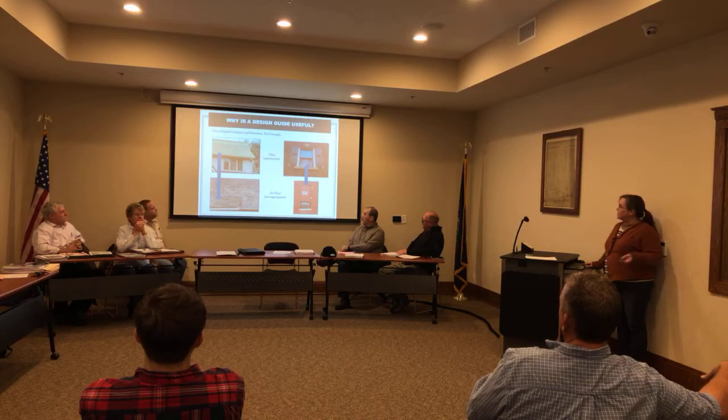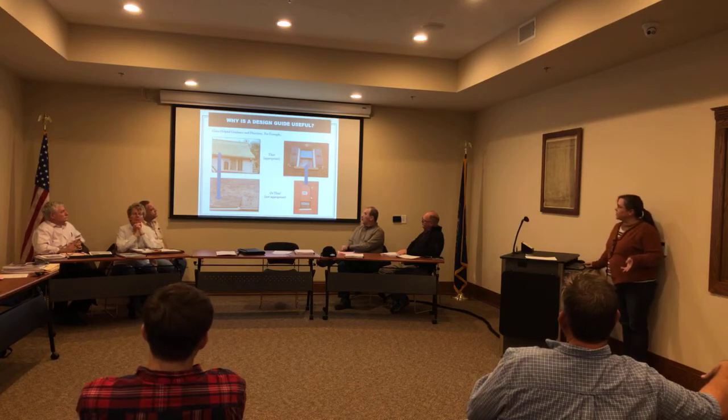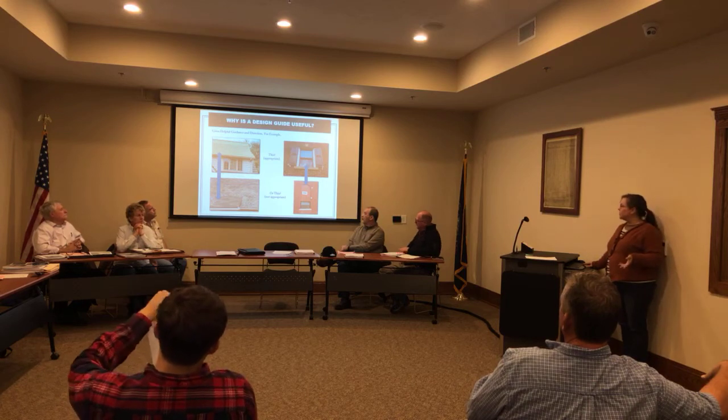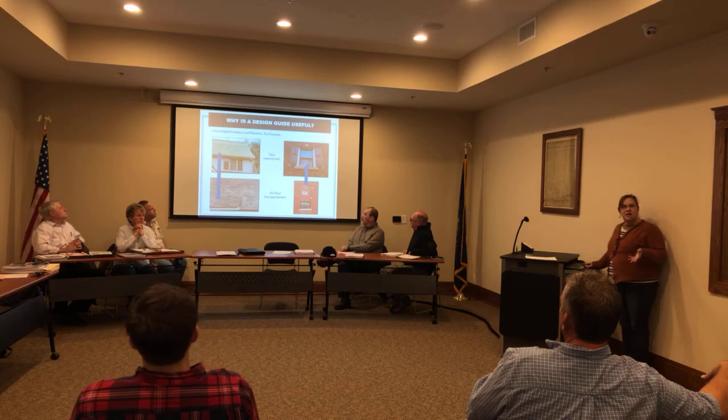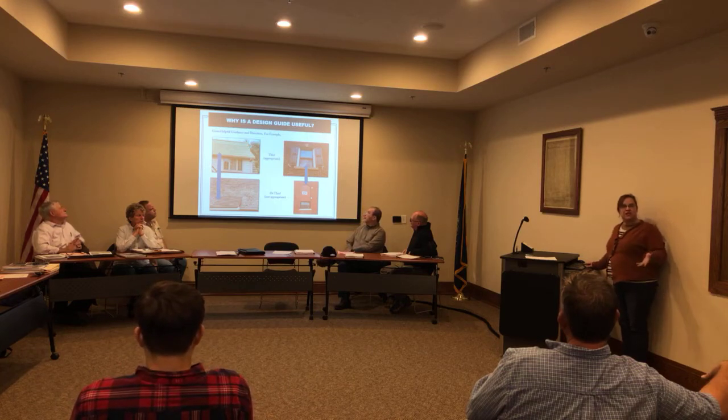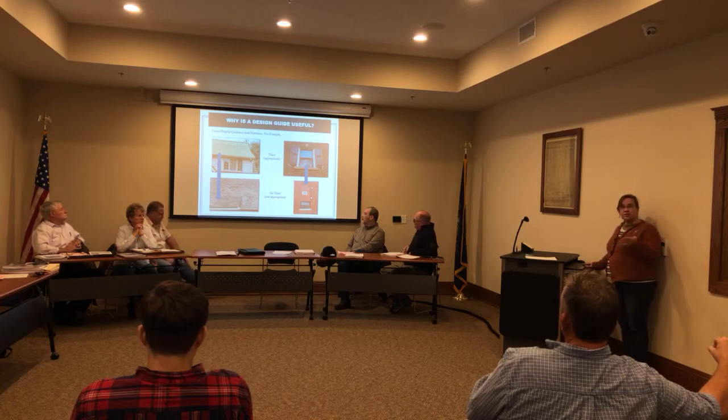Why is a design guideline useful? It helps give us examples of what would be an appropriate way to do renovations. Oftentimes there's very little cost difference, but a huge aesthetic difference, and people maybe honestly don't think about the ramifications of certain decisions. So this is intended to help those who would like to choose to use it.